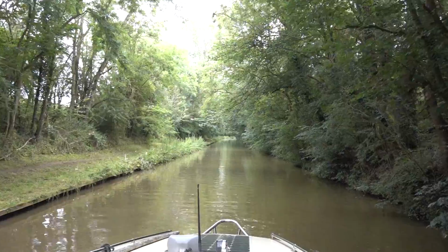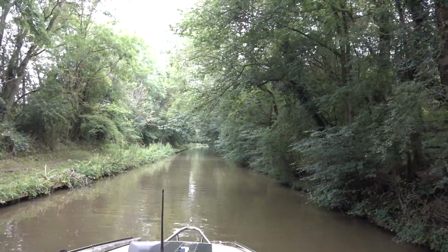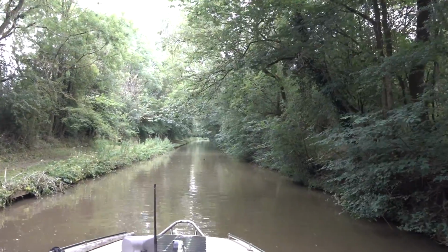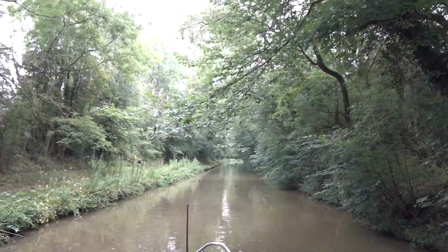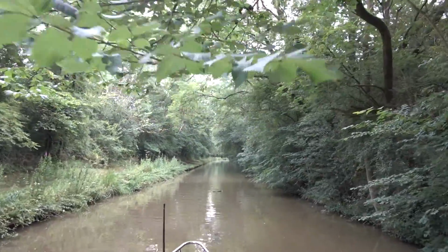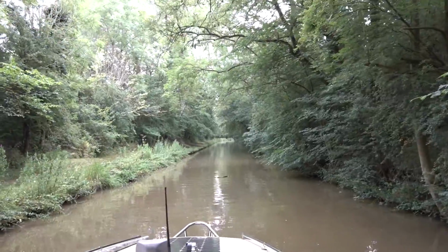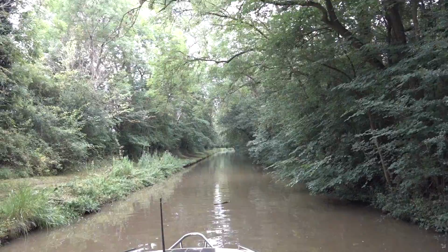Well, it's rather clouded over now. I'm in a tree-lined cutting anyway, approaching the Husbands Bosworth Tunnel, so I guess I'm going to go through the tunnel and out the other side, and if it's getting cloudier still, I might start looking for a mooring for the afternoon, as the weather is looking pretty grim.